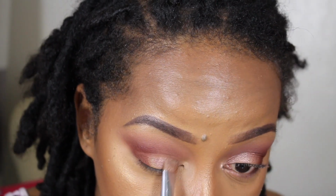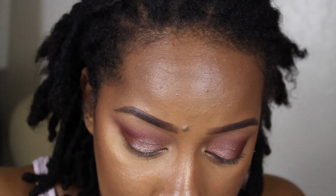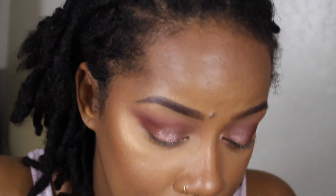I also got this from Shop Hush. I love this color. This is without any Fix Plus or anything. And then I'm going to spray it with Fix Plus, and look at the pigmentation when you do that. They are really affordable, so I really like that. I feel like I want to go back and get more because they're so nice.